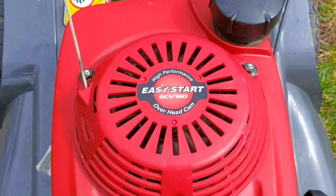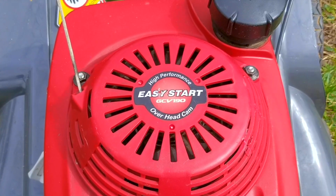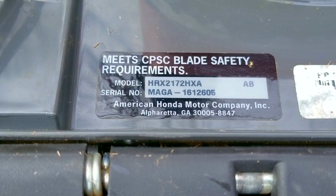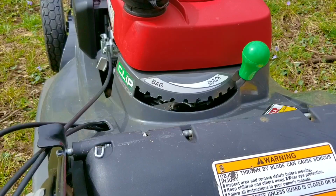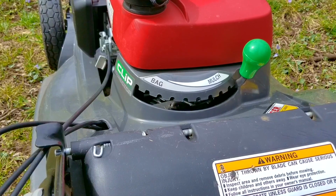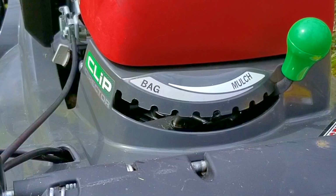In today's video, we're going to be looking at this Honda lawnmower, and the problem is it has a lack of power and it wants to stall in tall grass. The bigger question is, is it the lawnmower's fault or the one using it? Now, the other possibility is that it could be a little bit of both, but with some diagnostic work, we should be able to figure out what's going on.